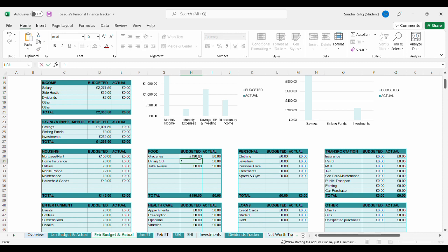For dining out, I'm still going to put £100 in just in case I do go out to London. I do want to treat my younger cousin to a meal as well for my birthday, so I think £100 should be good enough.